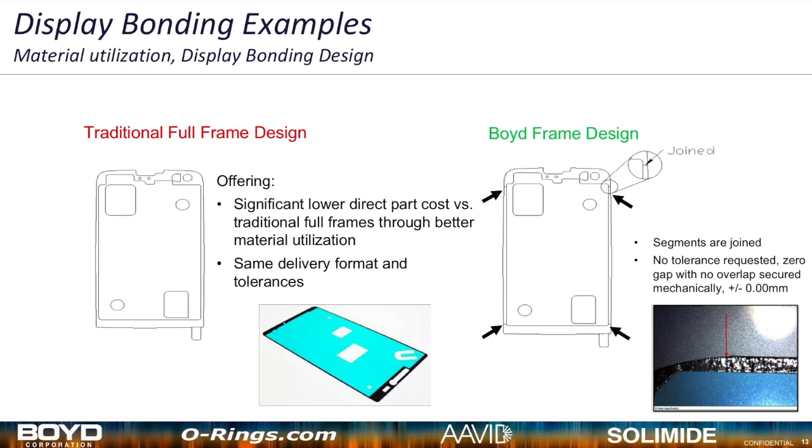and delivery format. As you can see here on the lower right, we are able to join segments without any gap and no overlap, secured mechanically. This makes Boyd unique in this area, and this has been very well received by the consumer market leaders who have been continuously asking for cost-saving improvements on these particular high-cost applications.